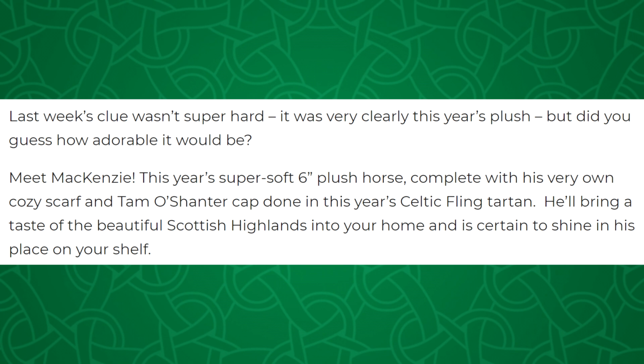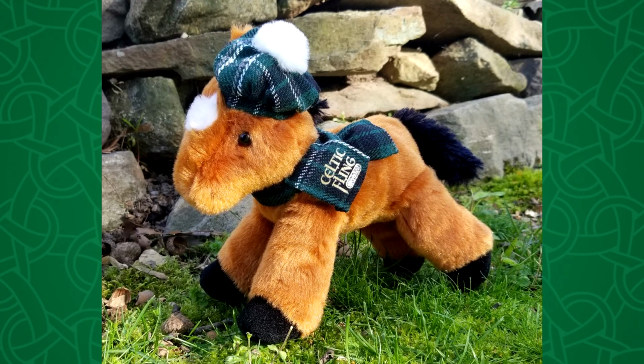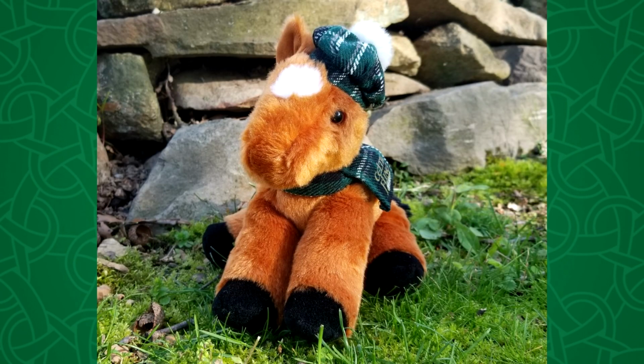He'll bring a taste of the beautiful Scottish Highlands into your home and is certain to shine in his place on your shelf. So here are the photos of him. He looks adorable and is a must-have for me as I do collect the BreyerFest plushies, or at least the ones I like. And this one I do like a lot. He is adorable, and I love that Breyer does these plushies designed to go with the BreyerFest theme. Super adorable, a must-have for me. I don't really have too much else to say about him other than that.